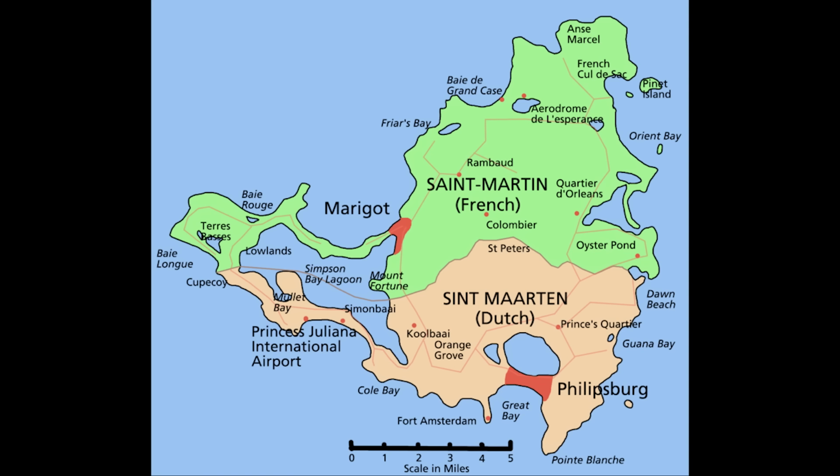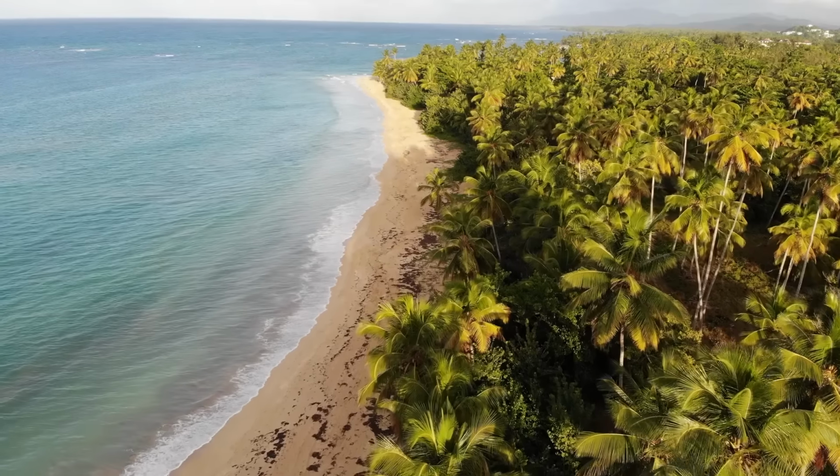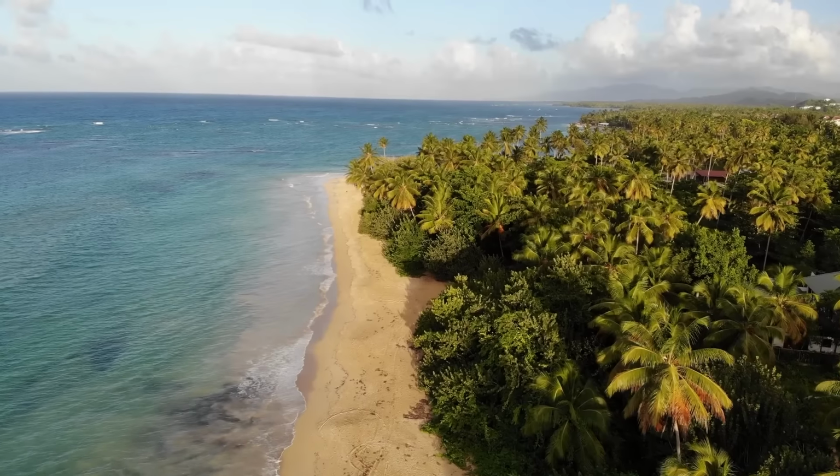Both nations wanted the island for its strategic location, but rather than engage in conflict, the two powers agreed to divide the island, with the French controlling the northern part, Saint-Martin, and the Dutch controlling the southern part, Sint-Maarten, which is how the island is administrated to this day. International borders on such small islands, history in bits.